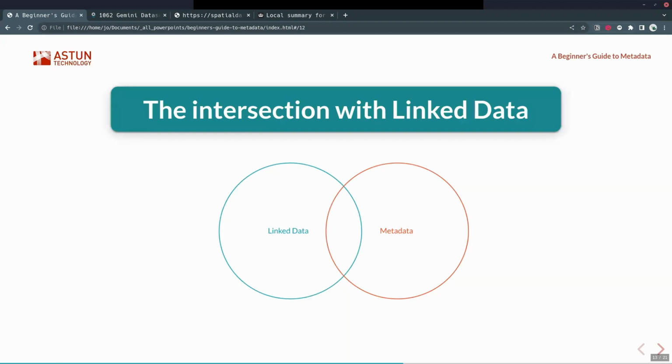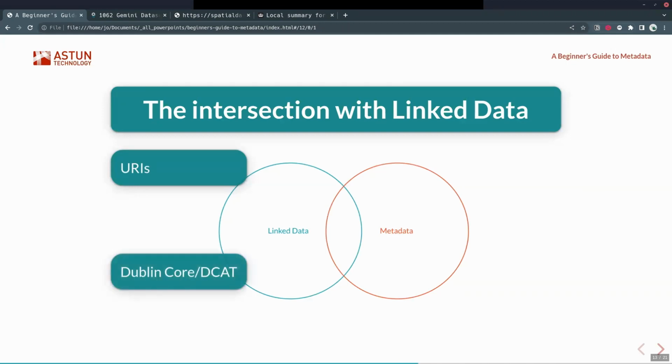As part of the linked data environment, there's a few terms that you might come across that are related to metadata. They sit in that intersection between the two. The URIs that I've already mentioned. We've got Dublin Core, which is a very, very basic metadata standard and linked data standard for describing any sort of resource. So not just spatial data sets, not just data sets really. So DCAT, and there's also GeoDCAT, are profiles of Dublin Core, and they're quite commonly used in open data catalogs such as CKAN and things like that.